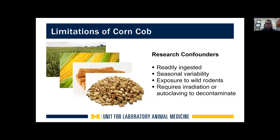This bedding is highly promoted by its manufacturers. It's a very cheap material, obviously. It's produced in extreme surplus. And there are some solid attributes about it. It is relatively absorbent, and it can have some impact on the ammonia levels within the cage, but as we will show later, they're quite limited.